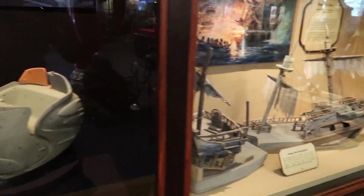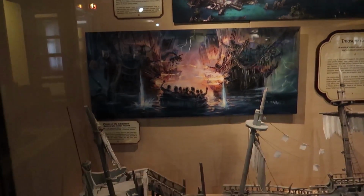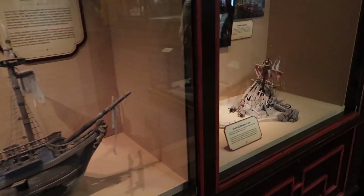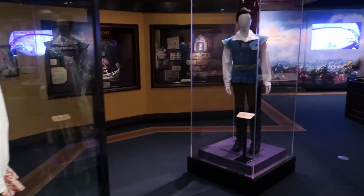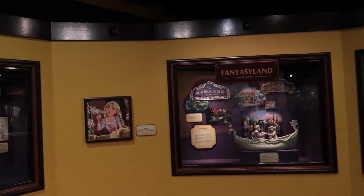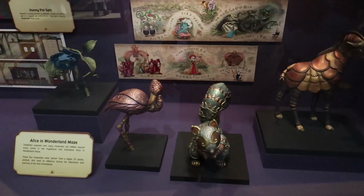Oh yeah, the Pirates ride in Shanghai. I've seen video of it. It looks amazing. They have some of the costumes here showing off the different costumes that they have at Shanghai Disneyland. And they have different things showing off the different lands. Well, these are really neat.